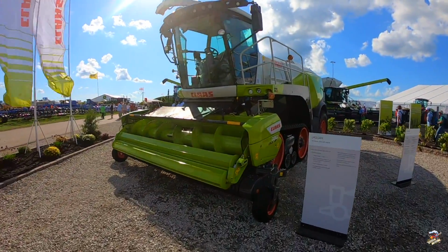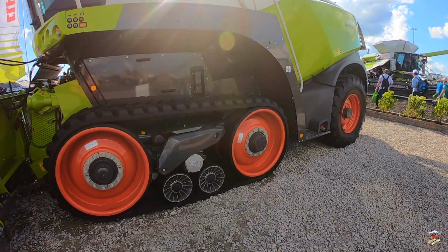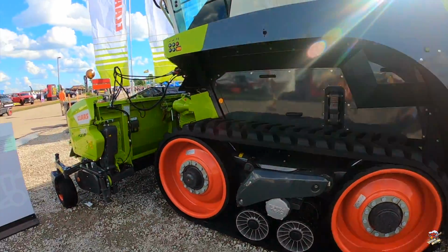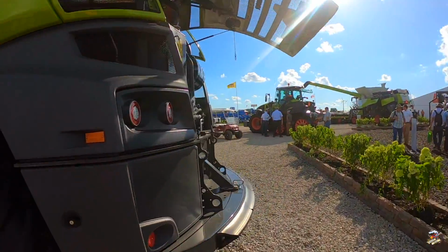The Kloss booth was just kind of catty corner across from us, and they were introducing a lot of new products this year, including this new forage harvester with the tracks on it. Definitely pretty neat. Anyways, just going to take you around their display and show you all the new stuff.